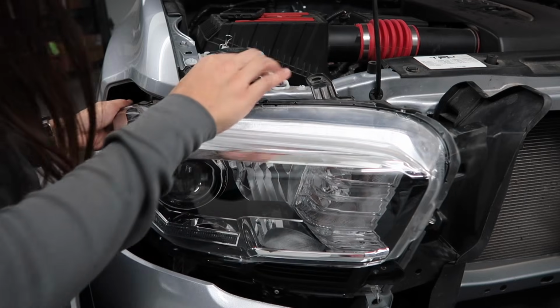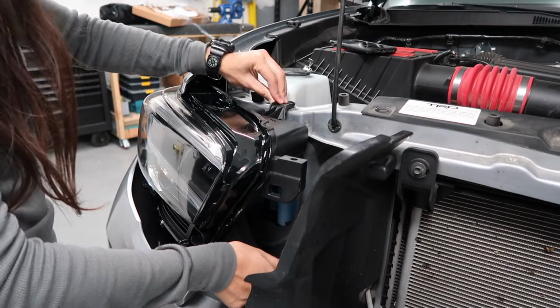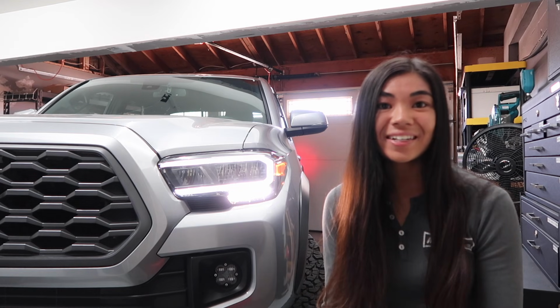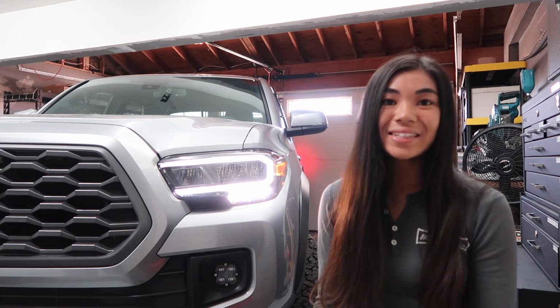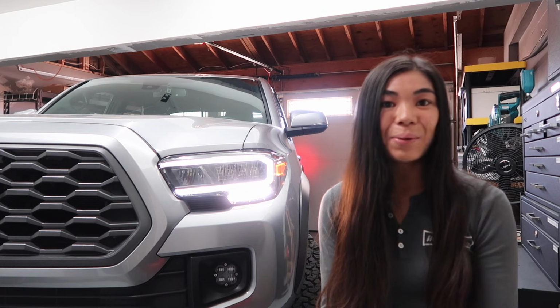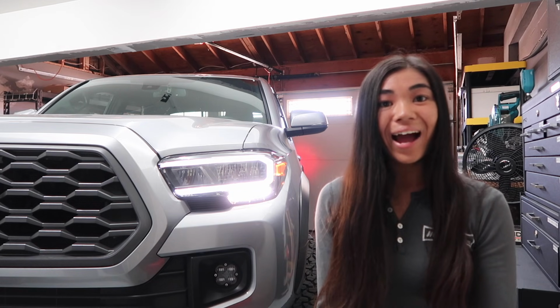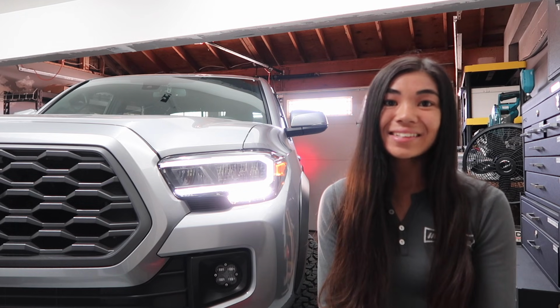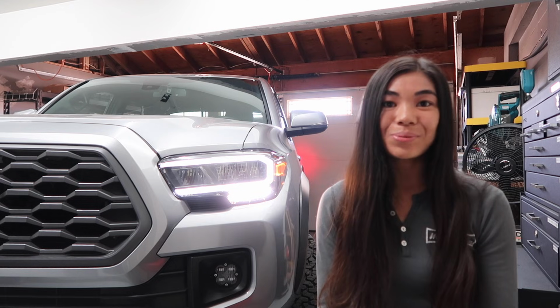So in today's video, I'm going to show you guys how to install these headlights on any 2016 and up Tacoma or any 3rd gen Tacoma. Show you guys some before and after clips of these LED ones versus my older halogen ones, including some of the light output differences, and talk about why I personally think that if you're looking to upgrade your Tacoma headlights, it's a good idea to go with OEM ones over aftermarket ones.